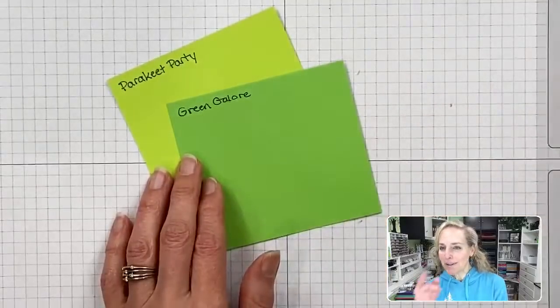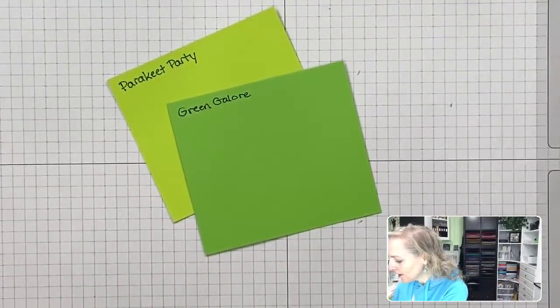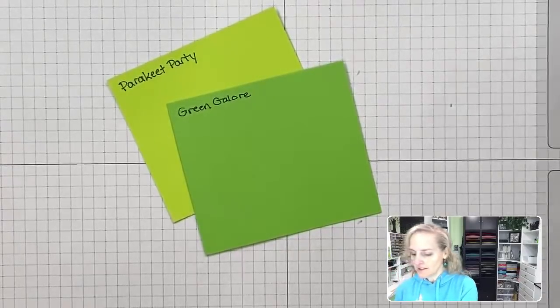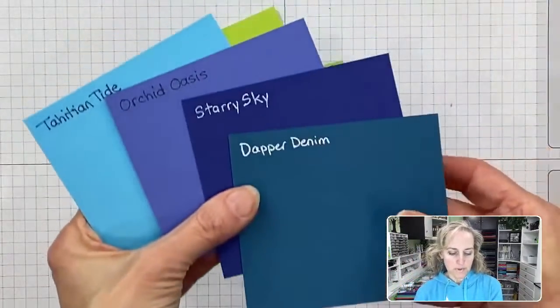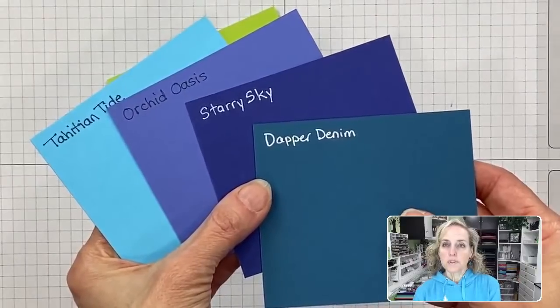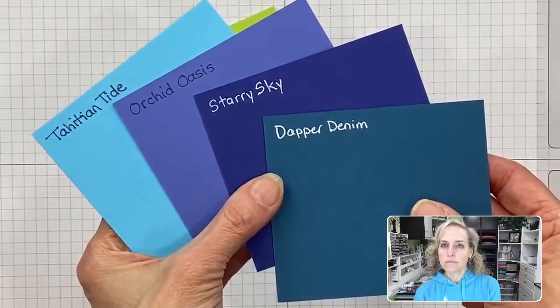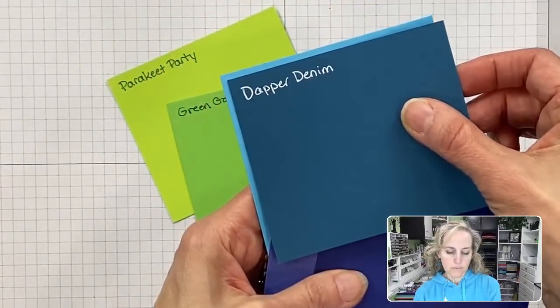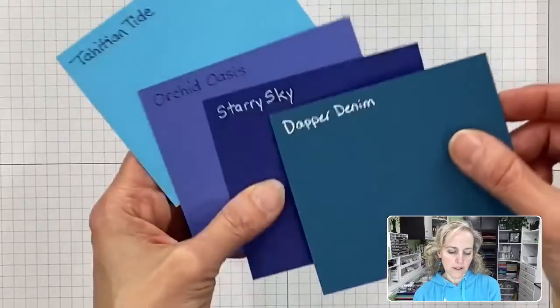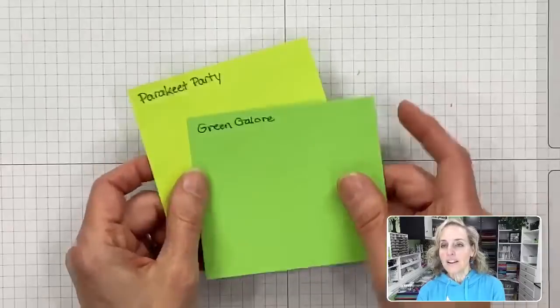I saw Dapper Denim, yes. Let me look to see if I can find Dapper Denim. Sorry. Dapper. It's in here. Okay. Someone wants me to compare Dapper Denim to the blues. So there's Dapper Denim. Greener. Yeah, it's a green color. Would those go good together? So there you go. Back to the greens.